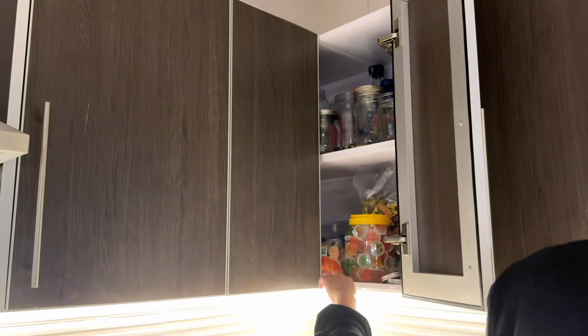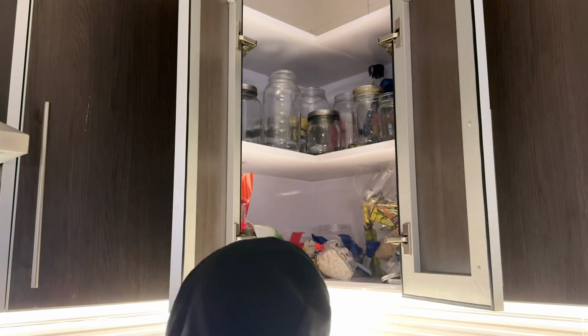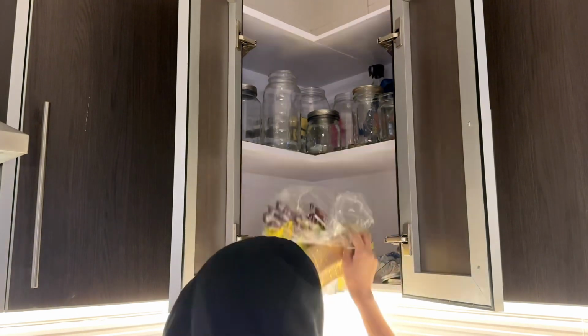Now let me show you a special spot in my kitchen, my hiding shelf. I hope my kids don't see this video. This is where I stash all the candies away from the kids. If I kept these within their reach, they'd vanish in no time.